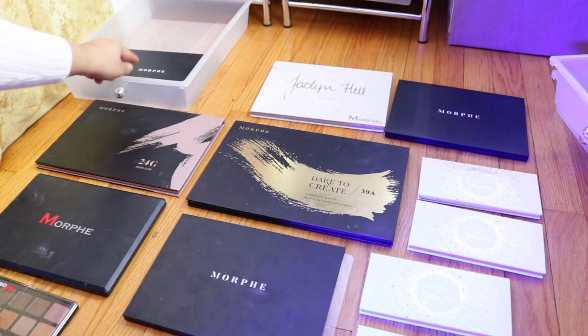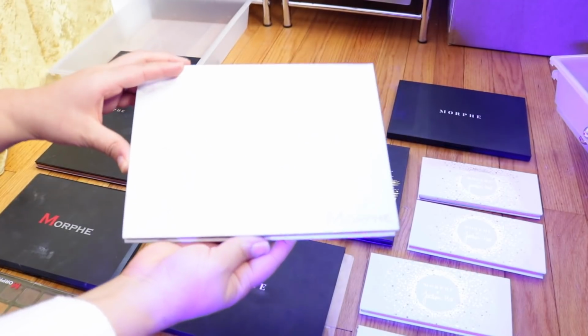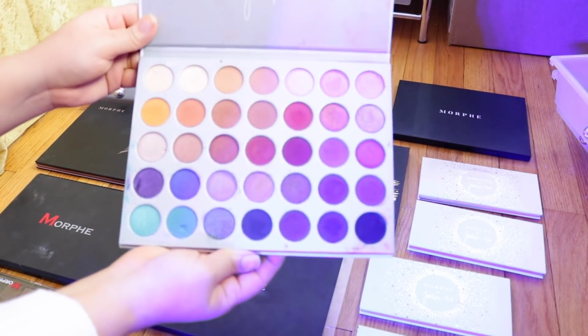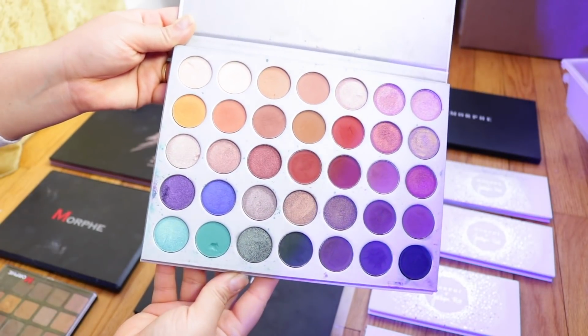And again, I'm using my little bins to organize my palettes as well. Next, I have the Jaclyn Hill eyeshadow palette. Again, this was in collaboration with Jaclyn Hill. You guys know this is a beautiful palette. It looks like a hot mess right now, just because I have used it quite a lot.